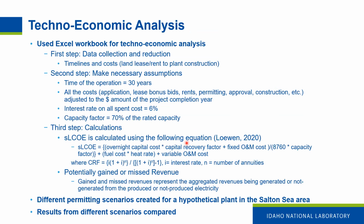The second step was to make some necessary assumptions. For example, the lifetime of the power plant was assumed to be 30 years, and we adjusted all the costs associated with application, construction of the power plant, and transmission to the dollar amount of the project completion year. We assume an interest rate on all spent costs of around 6%. For the capacity factor, we use 70%. This is on the lower side; I saw Dave used 90%. The 70% is mostly influenced by the older geothermal technologies, but in our case we use 70%.